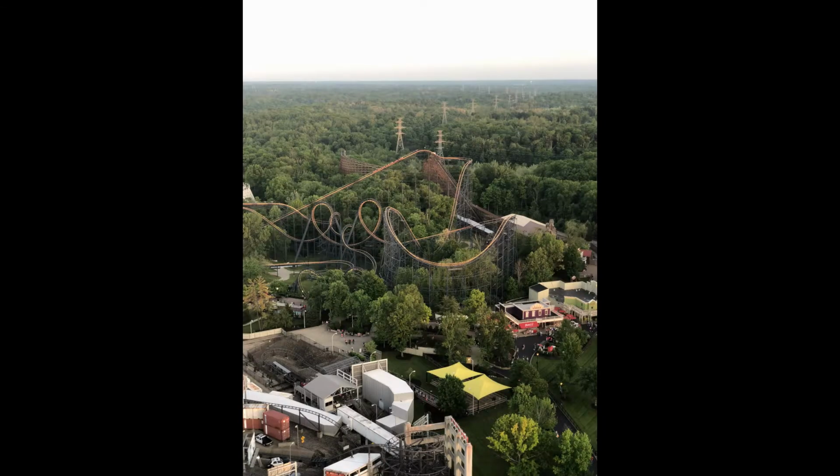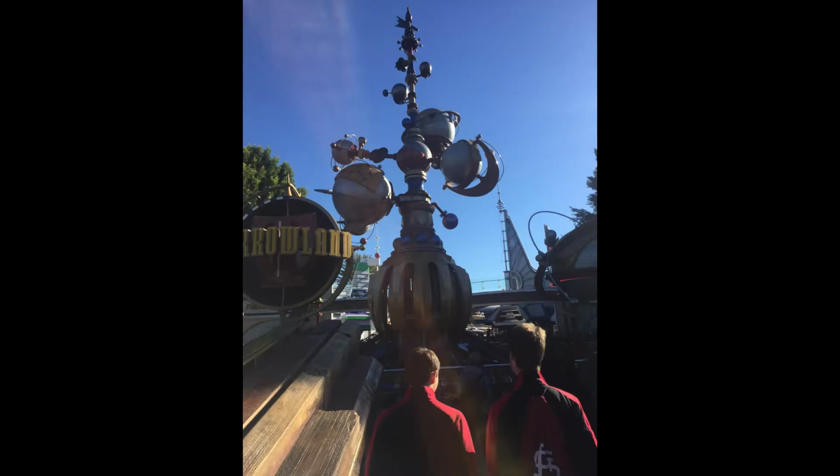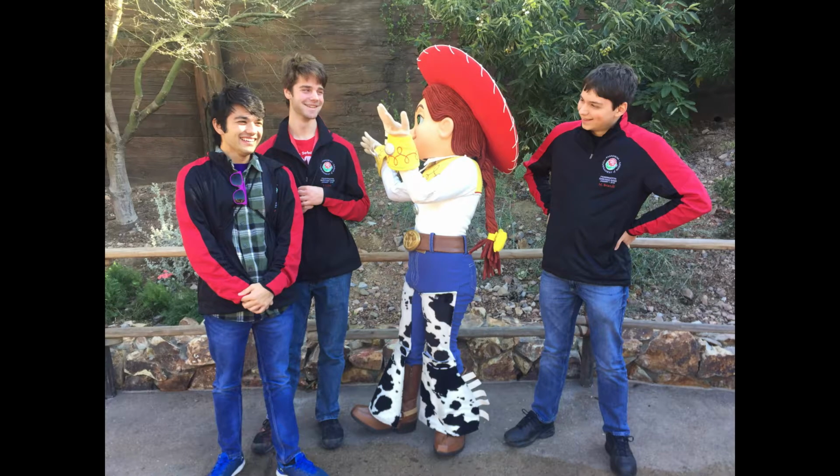Next would be conversions. Mainly, I'm thinking about stand-up into floorless, and I would definitely count that also as a new credit. You ride it just completely differently. Stand-up is its own class of coaster, and so is a floorless, so I'd count that as two different credits.